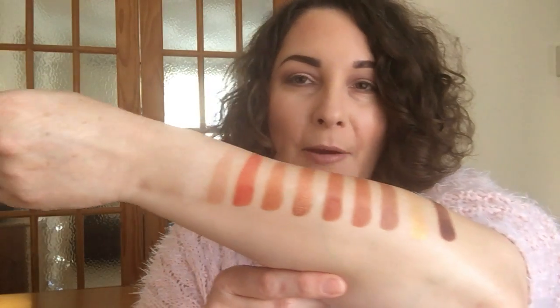So there you have it. That's the Zoeva Caramel Melange palette. £18 from beautybay.com. I'll pop all of the details down below for you if you are interested in this palette.